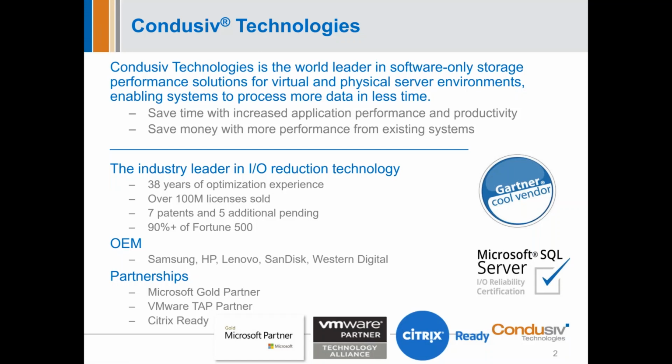Now, Condusiv Technologies, who are we? We're a 38-year-old software company, which is quite a long time for a software company. And we produce software for Windows servers, workstations, and laptops that allow them, quite simply, to process more work in the same amount of time without the need for additional hardware. We've been a Microsoft Gold partner since about 1994 when they bought out Windows NT. We're a VMware Technology Alliance partner, and our software has been certified as Citrix Ready, especially useful for those who also use VDI in their environment.